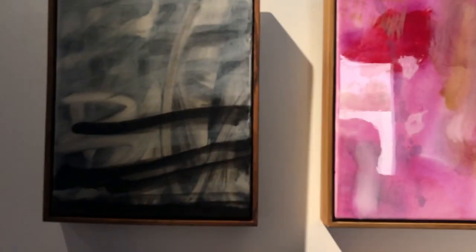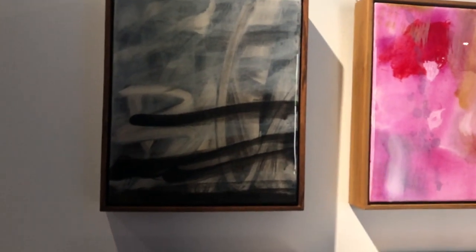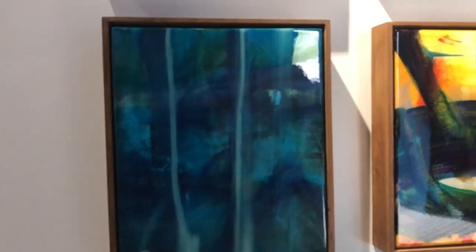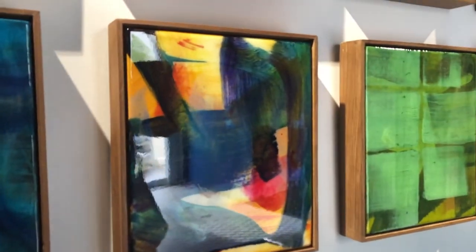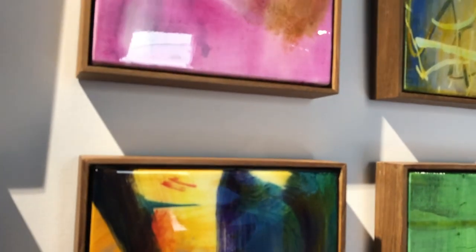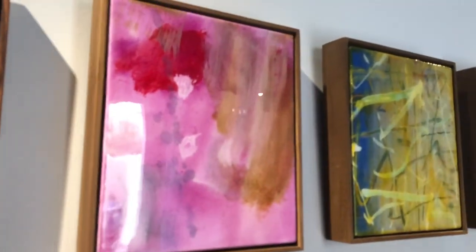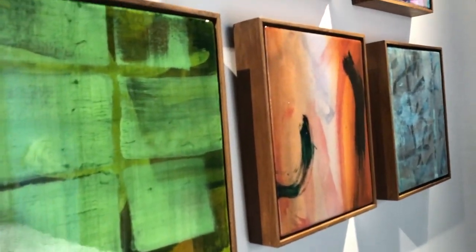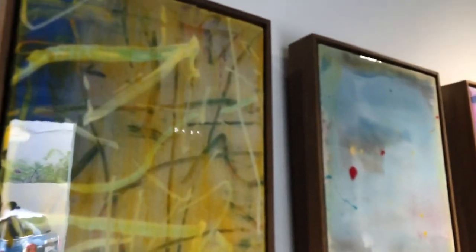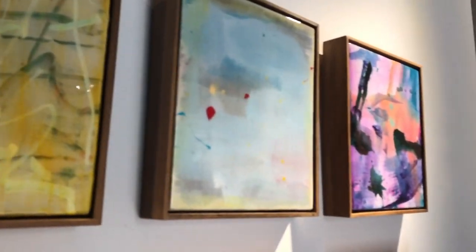You will notice the surface is covered with a gloss. That is actually lacquer. The artist layered a lot of lacquer on top. It's a very tedious process, but the results are very beautiful. He also specially selected teak wood frames for each work.